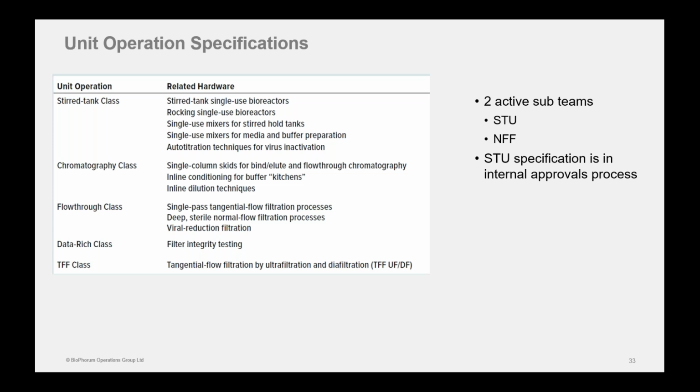In our white paper, we identified 5 unit operation classes. The first 3 we're actively writing the standards on. And the second column there, you see the unit class types that fit in that unit operation. So a stir tank class would include 5 different types of equipment, potentially. A stir tank, single-use bioreactor, a rocking single-use bioreactor, a single-use mixer, used for multiple functions, right?